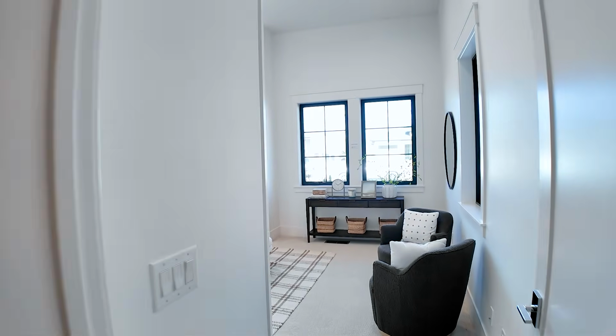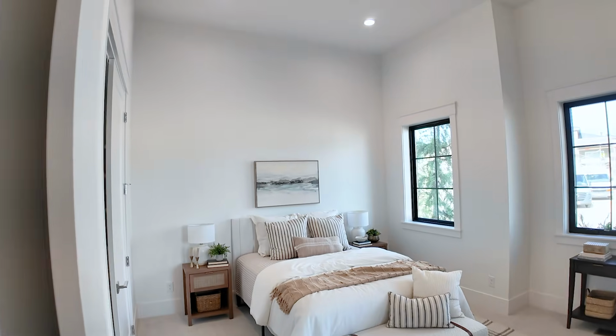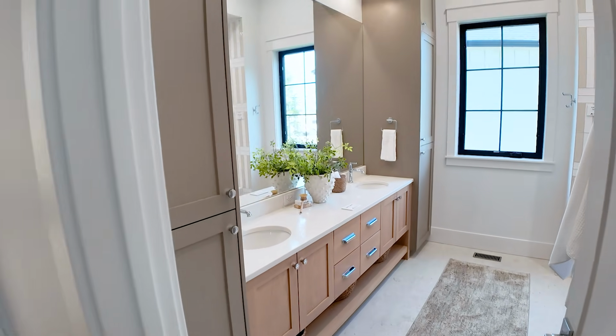And what I really love about these bedrooms is how they don't feel cramped at all. And you're really getting true luxury in this community with builders of this caliber. This is probably what you're really looking for. So let's go ahead and check out the bathroom here. So you've got a dual vanity bathroom with quartz countertops.